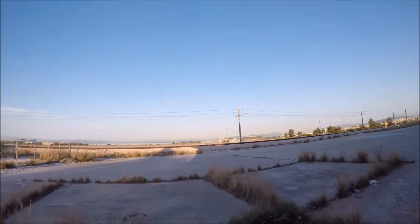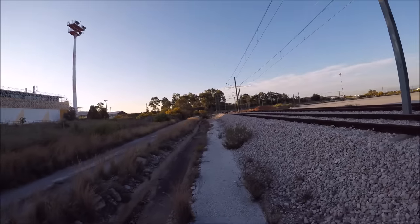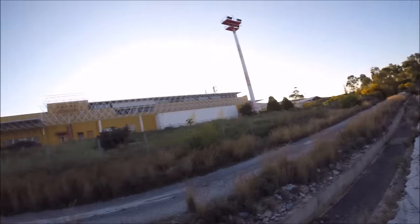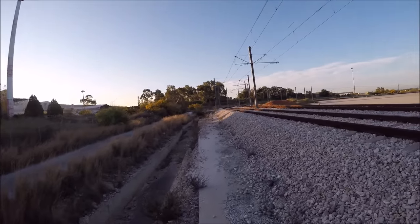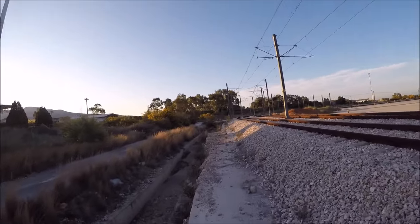To the planes. Walking on the train tracks. Athens Airport. It's probably one of the coolest places I'll go. Can't wait to go see what I find.